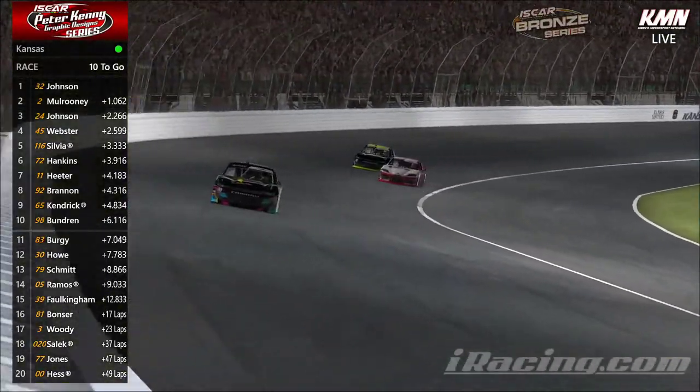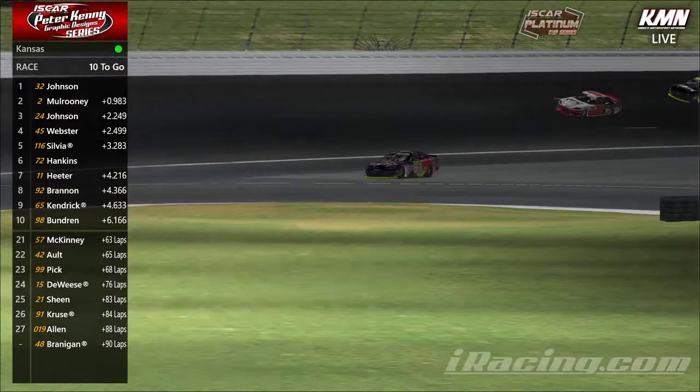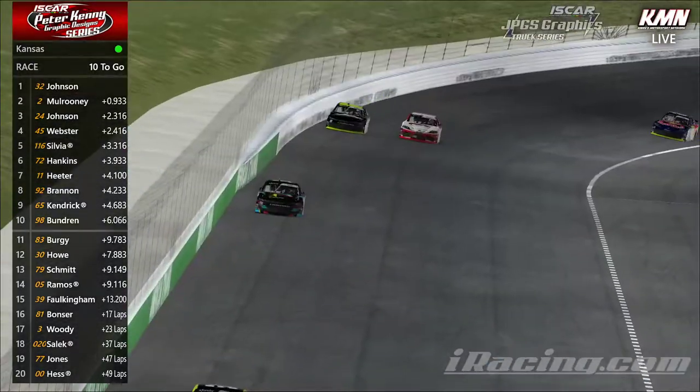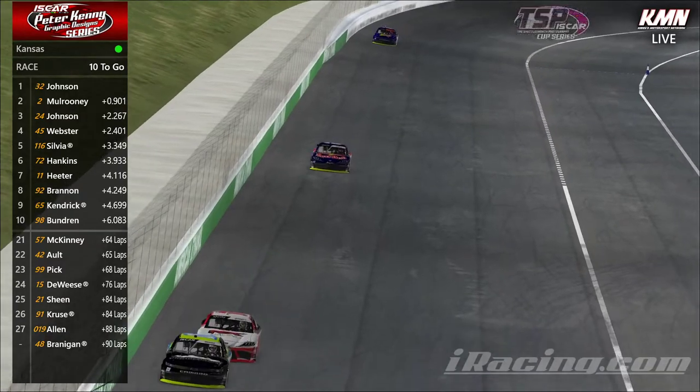To the low. Oh, Burgie's off at the... No! Jeez, don't run Burgie up on the racetrack! And Burgie's gonna slot himself back as... Look up front! Oh! Near contact as Ramos finally finds himself around the number 79 of William Schmidt.